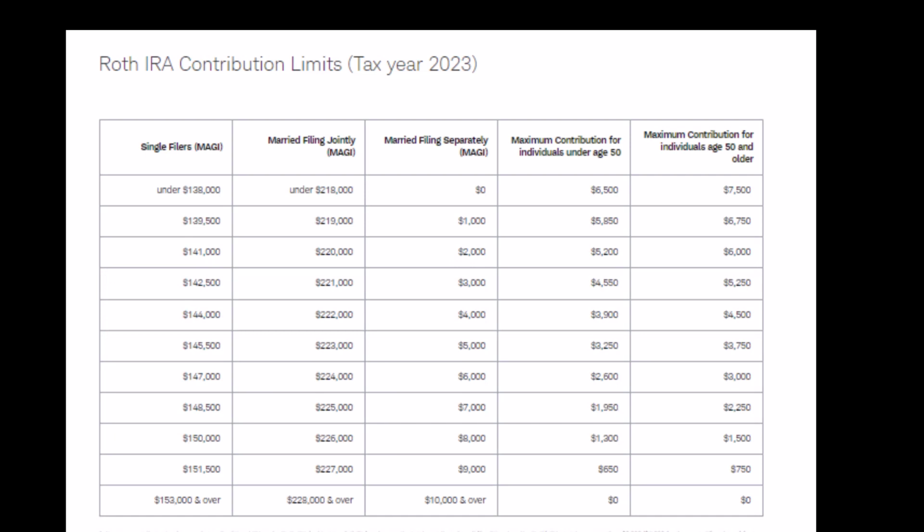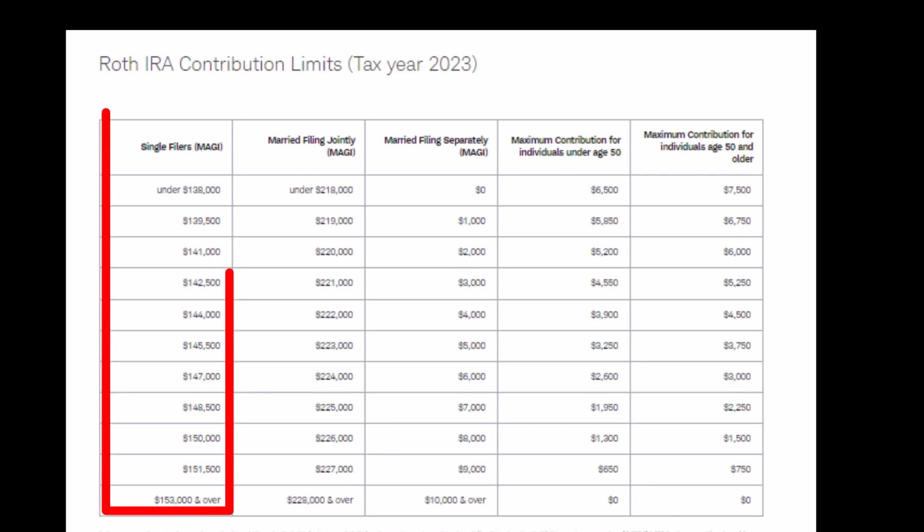Keep in mind that not everyone can contribute to a Roth. Look at this chart. For tax year 2023, single filers and heads of household with a modified adjusted gross income from at least $138,000 to $153,000 can only contribute a reduced amount. If your modified adjusted gross income is less than $138,000, then you can contribute the full amount. But if you file single and make equal to or more than $153,000, you can't contribute to a Roth IRA at all.